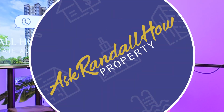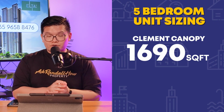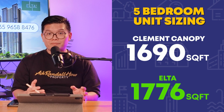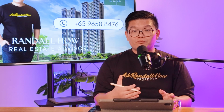So let's move along to take a look at another example, which is another project, Clavon Residences. In Clavon, we actually have the units from 1 plus study all the way to 5 bedroom, which is actually 1690 square feet. If we compare the sizing in terms of the layouts for ELTA, we have 1776 square feet for a unit of 5-bedder. So some of the families in Clavon may choose to upgrade to something larger. They may actually consider our project in ELTA.